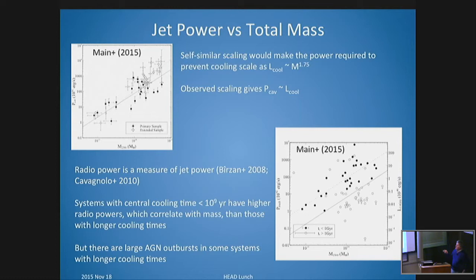You can calculate using self-similar scaling arguments how you would expect this to depend on the mass. The power required to stop the gas from cooling should scale with mass essentially as mass to the power of something like 1.75. There is some uncertainty in that exponent, by the way, because it depends on gas fractions, which we have to measure the mass dependence of. But in any case, this is the sort of scaling you need to stop the gas from cooling. And what you find is that the observed mass dependence pretty much matches that. There are fairly substantial uncertainties in the slope of this line because of the large scatter. Nevertheless, it looks as though the scaling works as you should expect.